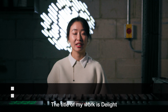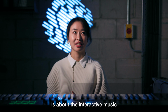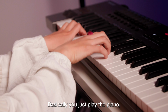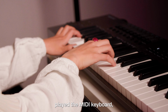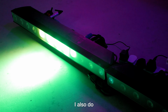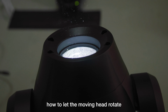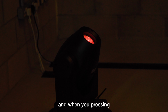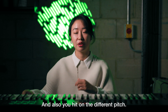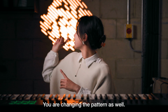The title of my work is The Delight. It's about the interactive music visualization stuff with the DMX light. Basically, you just play the piano, play the MIDI keyboard, and the light will react when you're playing. I also do a little bit of machine learning stuff to train how to let the moving head rotate. And when you're pressing with a different velocity, it will change a different color. And also, when you hit a different pitch, you are changing the pattern as well.